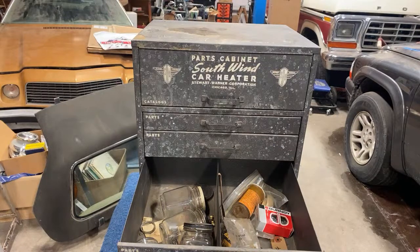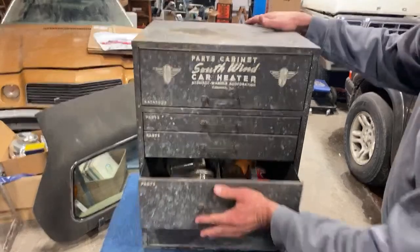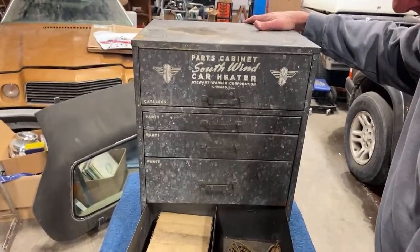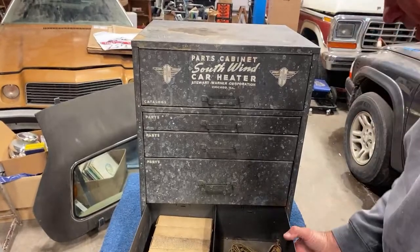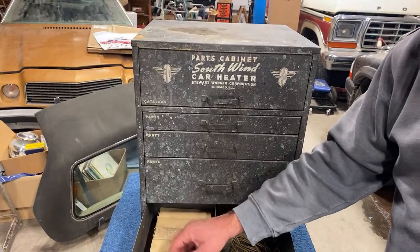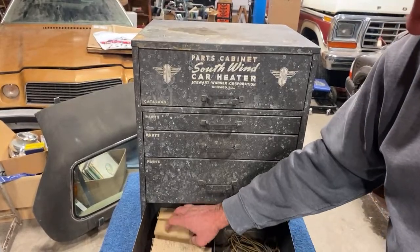Those are the things that mechanics make art collages out of. Yeah, that's true. And in the bottom drawer, which came all the way out, it actually has several sets of these mounting brackets in them, still in the box.